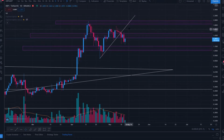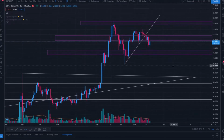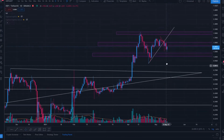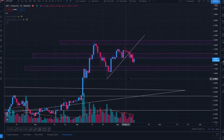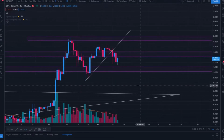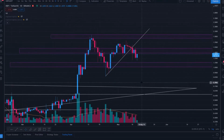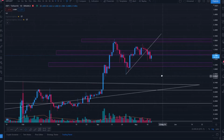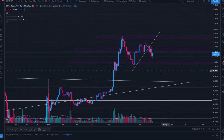We have broken down from this ascending trend line into a kind of new pattern that we will be assessing moving forward. Let me know what you're doing with your XRP. If you have one, do you trade XRP? Do you hold XRP, or are you just watching the chart unfold? There's quite a mixed sort of opinion about XRP. There are the die-hard holders, and then there's also those who don't have faith in XRP. So it's a bit of a mixed reaction as price action is unfolding.